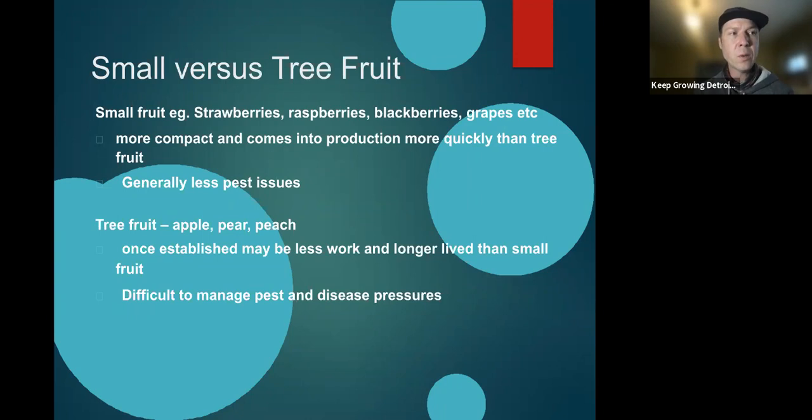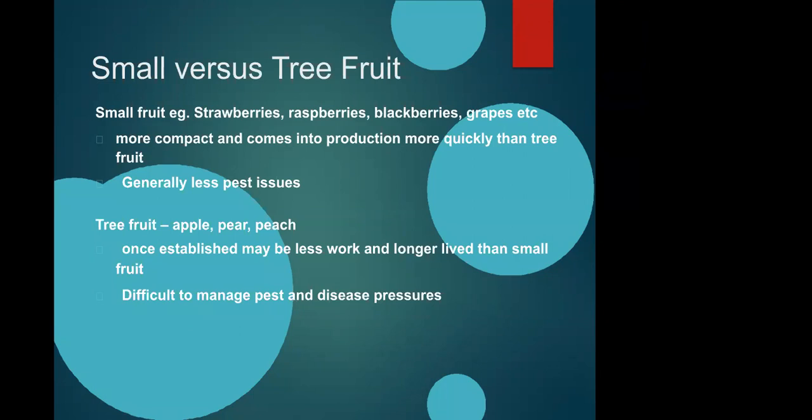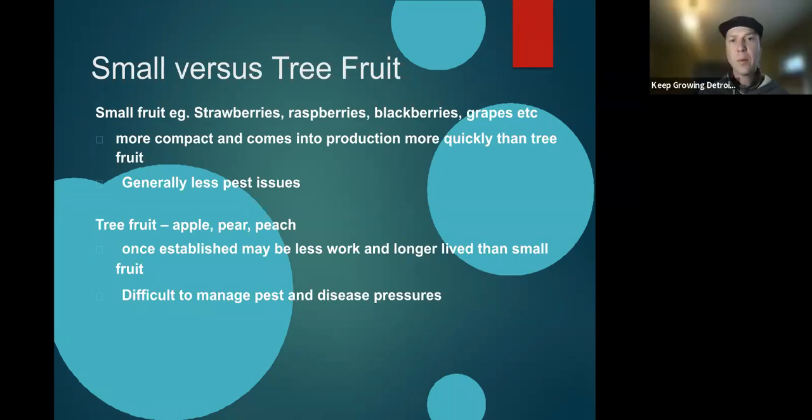And just as a general comparison, especially if you're setting up a new site and starting a new garden space and trying to think about what you want to plant there in terms of perennials, the things that tend to be the smaller fruits are strawberries, raspberries, blackberries, grapes, things of that sort. Their plants are smaller, as well as the fruit, of course.